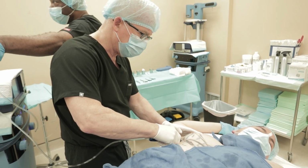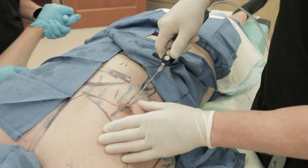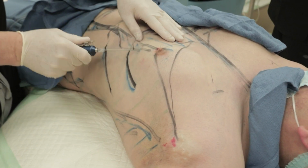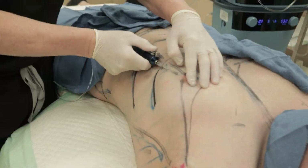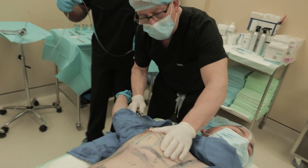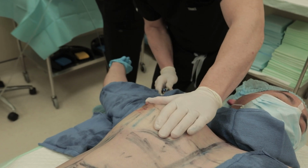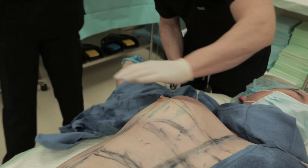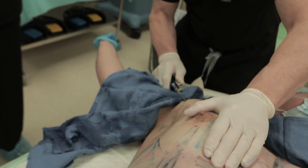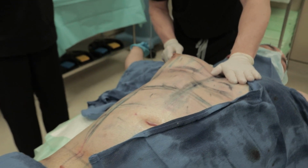You up? You all right? All right guys, so now we're going to numb up through my stealth incision a little bit longer. All right? Yep. Good. Where I want to be. Now we're getting into the belly. See right there? Boom. There you go.